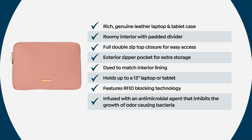It has that roomy interior. There's a great padded divider to protect your laptop inside, a full top zipper as well, and an exterior pocket. It will hold up to a 13-inch laptop. RFID, and not only that, you have an antimicrobial treatment with it as well.